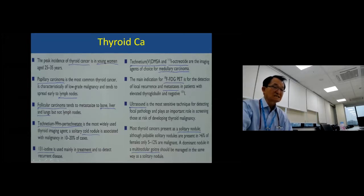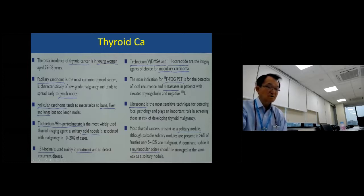For metastasis, FDG PET scan is useful, particularly in patients with a negative iodine scan but elevated thyroglobulin. That means the cancer has become de-differentiated. It's poorly differentiated, and then FDG usually shows the lesion. Obviously, ultrasound shows small nodules in recurrent tumor or metastasis. But for a small nodule, ultrasound cannot tell whether it's functioning or non-functioning.